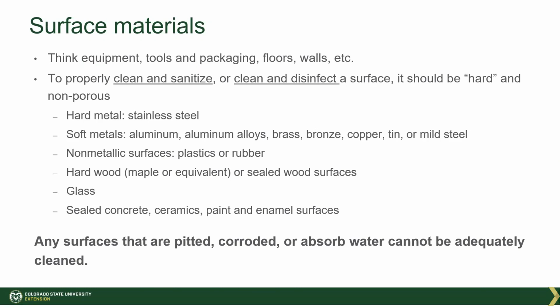There are some soft metals, aluminum or brass, bronze, copper, tin. Rubber and plastic are non-metallic hard surfaces. There are some hard woods. Generally, we say wood is not a surface that can be cleaned and sanitized, but maple, or a sealed wood surface, could potentially be non-porous as well. Glass, and then sealed concrete, ceramic or enamel surfaces. Those types of surfaces can really withstand the rigors of cleaning and sanitizing or disinfecting, and they likely won't be damaged by scrubbing or chemicals.